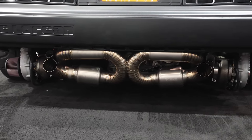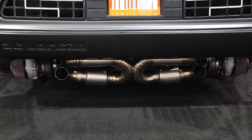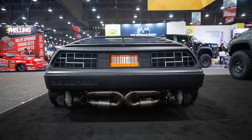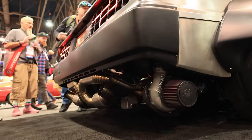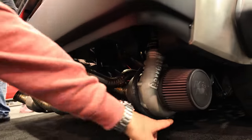Because of packaging, you couldn't put everything up near the engine, in the engine bay. This almost looks like a Porsche setup here. That's exactly what I robbed it from. Oh, okay. The old air-cooled 911s. Even the exhaust. Yep, same thing. And then these are the wastegate dumps. So the wastegates are tucked behind there.